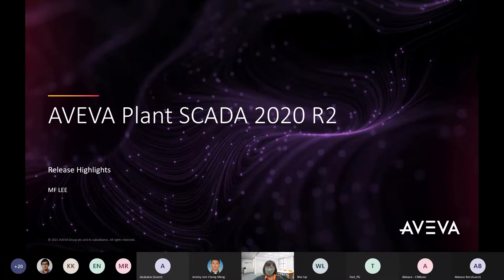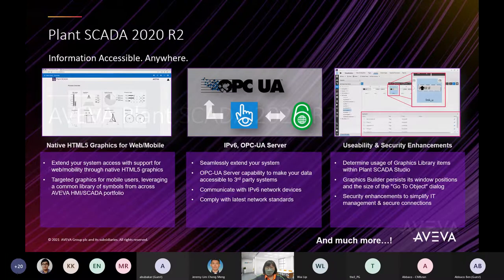Hi, and welcome to this new release highlights for AVEVA Plant SCADA 2020 R2. Plant SCADA 2020 R2 is a release that's built on the foundations of Citect SCADA to help make our customers' information accessible anywhere. The key themes of this release include integration of AVEVA industrial graphics to support native HTML5 browsing via web or mobile devices, complementing existing native graphics for desktop clients. These industrial graphics are natively compatible with HTML5 browsers, allowing customers to access screens directly on their tablets and mobile devices.